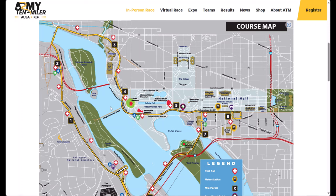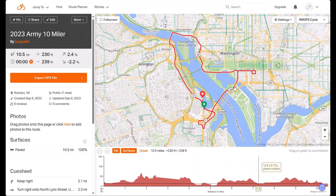And if we go back to our aid stations here, we're going to have an aid station right down here, weather exposure area number 2. And we are going to have an aid station right through here, right before mile 7. So it's a perfect opportunity, right, to kind of leapfrog a lot of people over the bridge here.